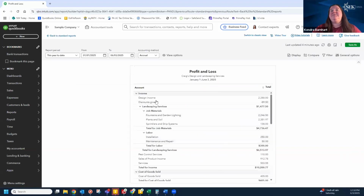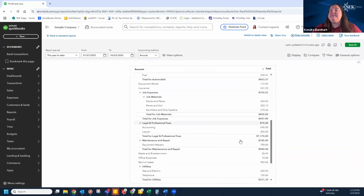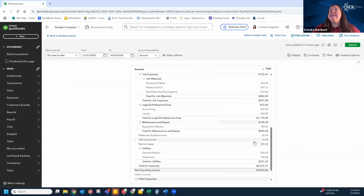This would be a red flag. So here you can see discounts given. That negative amount makes sense because it's a discount, so obviously it's going to decrease your income. Sometimes this can happen if you selected the wrong account whenever you're entering a deposit or a check. So any of those sort of transactions would need to be looked at a little closer. So anytime you see a negative number, obviously that is cause for concern.